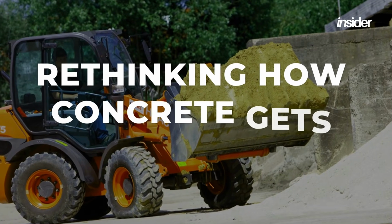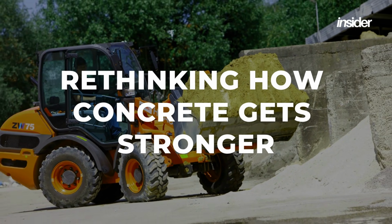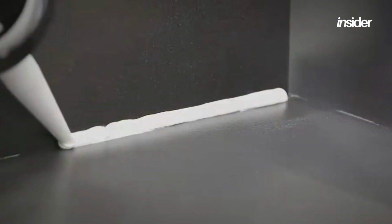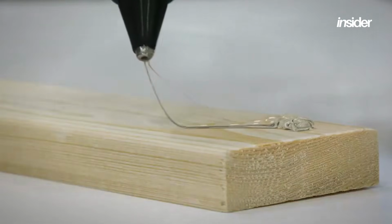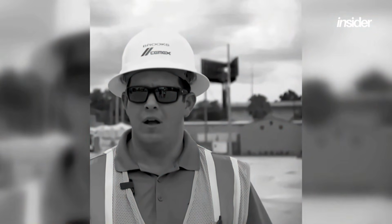For most of the 20th century, if you wanted stronger concrete, you had one basic path. Change the recipe. Add silica fume, add fly ash, add specialty fibers. Use ultra-high performance formulas that cost several times more than standard concrete. You reformulated the material and you paid for it.